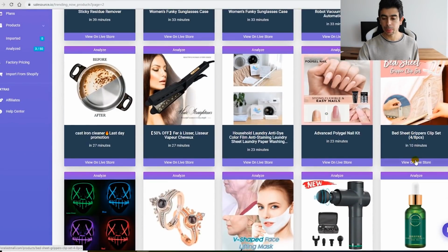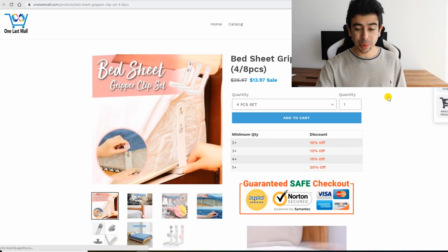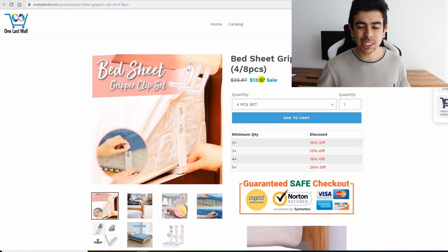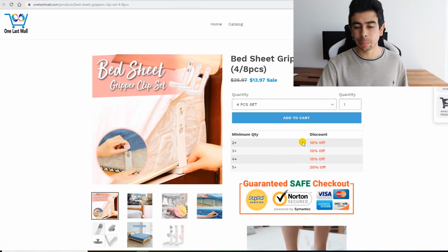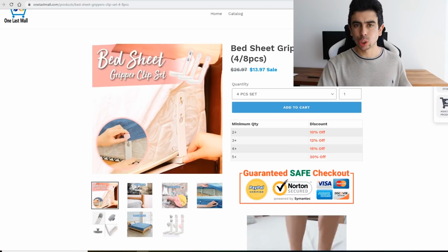I would probably test this one over the other one. Now this right here is another product that I personally think is actually a really useful product, right? I mean, this product I really like. Now the margin is very, very low, which kind of sucks, obviously, but you can use something like quantity breaks or discounted upsells to upsell people on more of the same product, because nobody's going to buy just one, right? They'll probably buy 2 sets for multiple beds or even just as gifts.